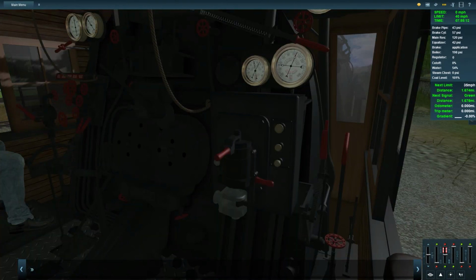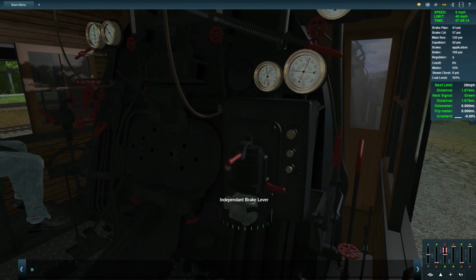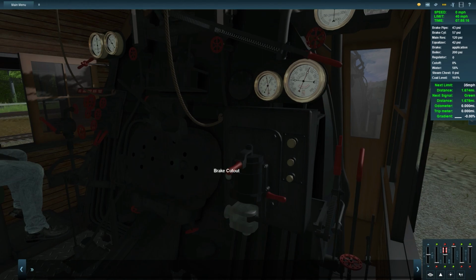So let's see what else. Oh yeah, we got this. This is another feature that the game doesn't have, but the engine does. It's a brake cutout. What that does is it allows us to test the brakes on the train in real life.